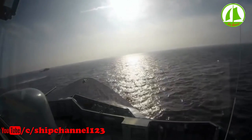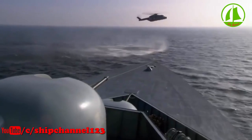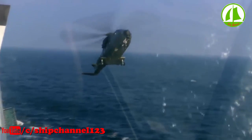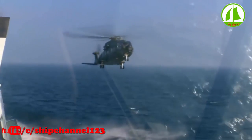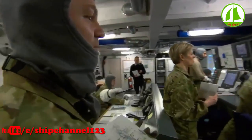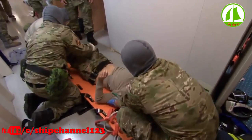Even without sonar, his experienced captain knows exactly what to do. He calls for backup. A helicopter will keep tabs on the approaching underwater threat. Meanwhile, the ship's second in command must figure out how to cope with limited manpower.